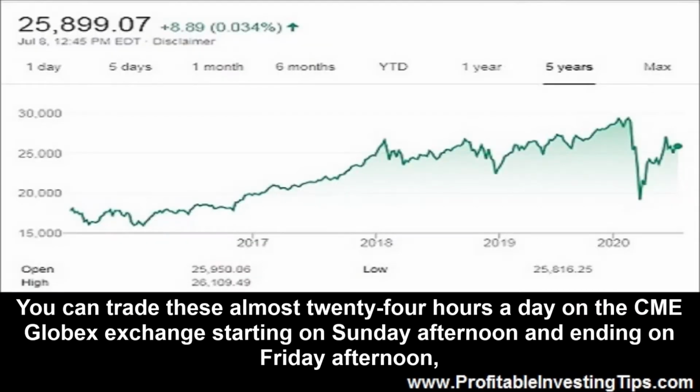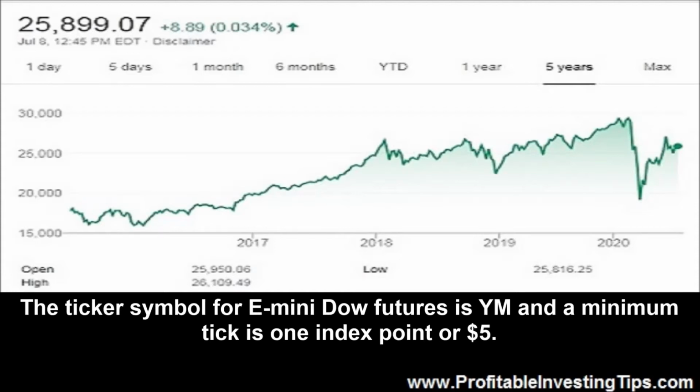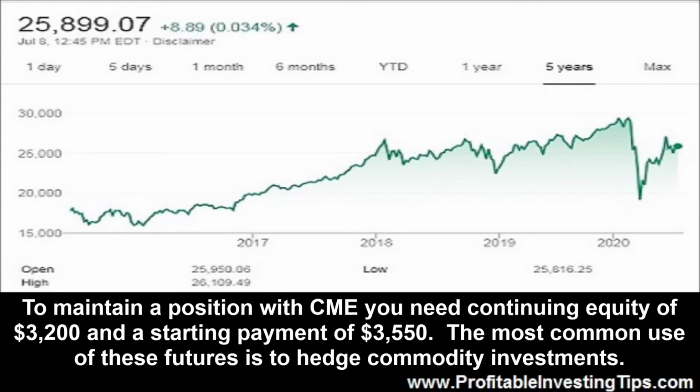You can trade these almost 24 hours a day on the CME Globex exchange, starting on Sunday afternoon and ending on Friday afternoon. The ticker symbol for E-mini Dow Futures is YM, and the minimum tick is 1 index point or $5. To maintain a position with CME, you need continuing equity of $3,200 and a starting payment of $3,550. The most common use of these futures is to hedge commodity investments.